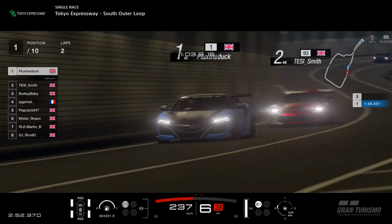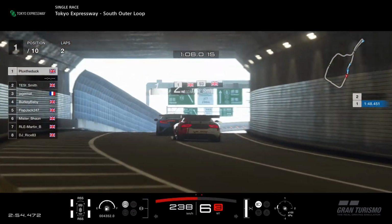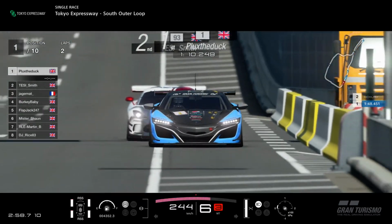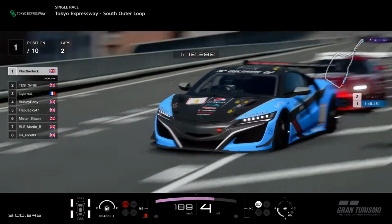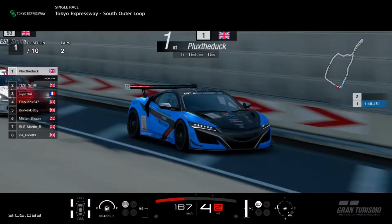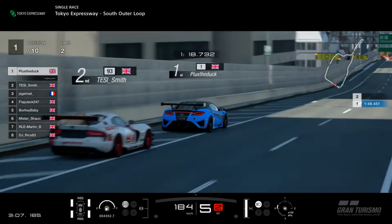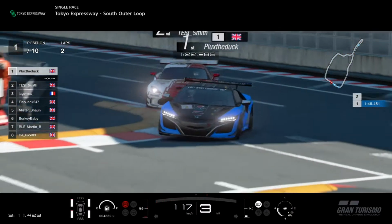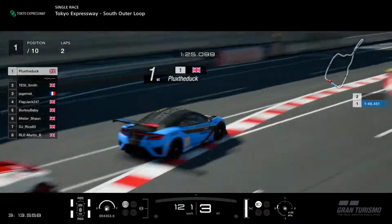The NSX does struggle a little bit with top speed. I know this from Fuji a couple of seasons back when I was in the McLaren. I managed to keep up with him, and Plux, from whatever he tried, could not shake me one bit. I pushed him so hard that he just kept on gaining penalties for his troubles.